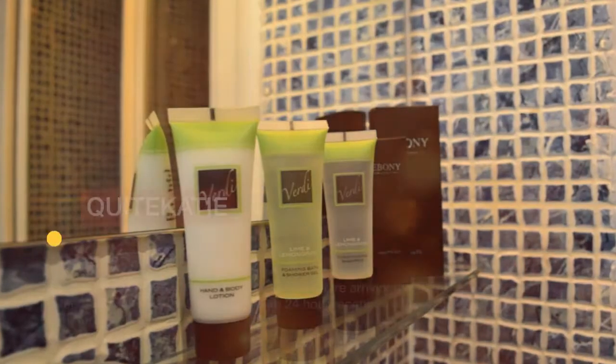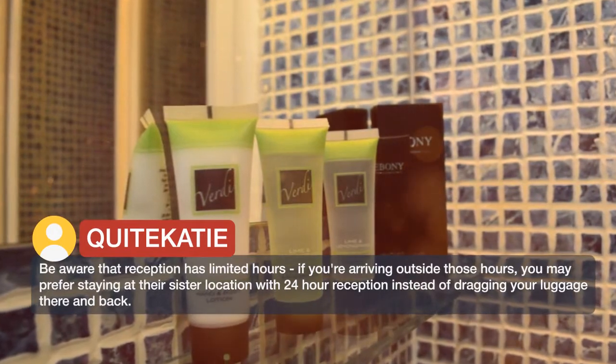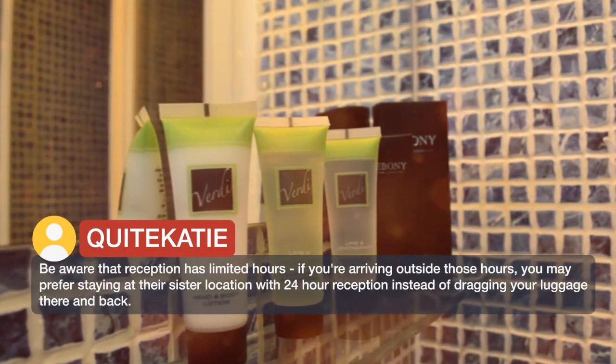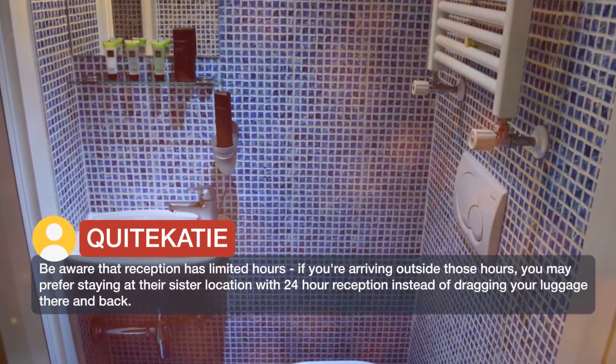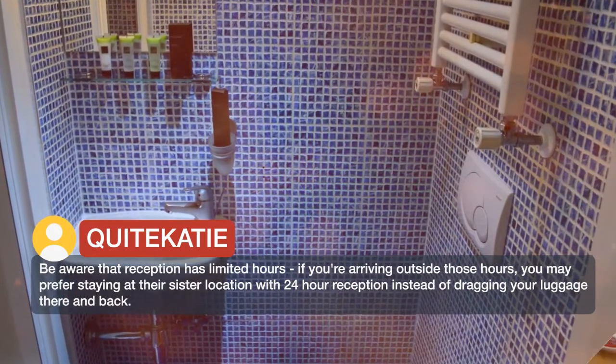Be aware that reception has limited hours. If you are arriving outside those hours, you may prefer staying at their sister location with 24-hour reception instead of dragging your luggage there and back.